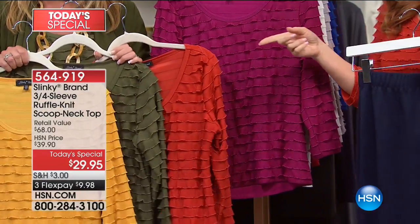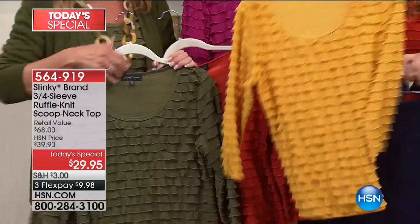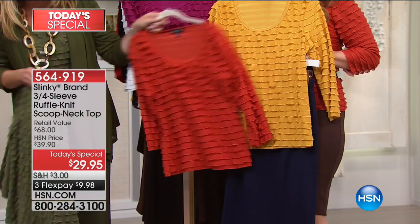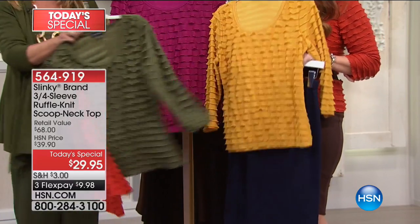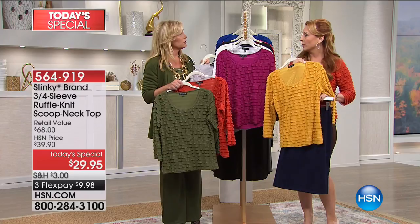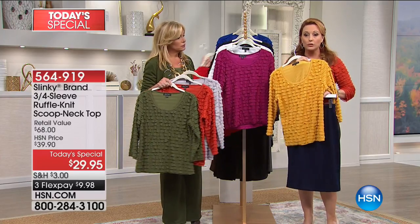I think the gold and the navy. Everything mixes and matches. The mustard and the navy. Can I just show you the mustard and the navy? Ooh, beautiful. Or even the spice with the navy. If you're a teacher, this is like the perfect outfit. You can wear this to work. You can wear this out with your girlfriends. You can wear it to the grocery store.